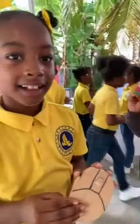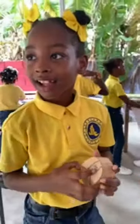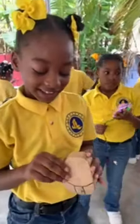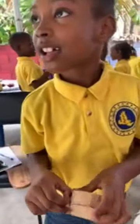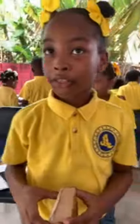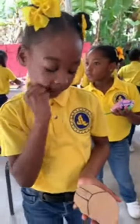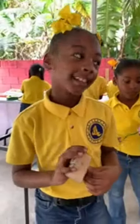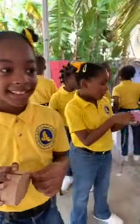So how do you feel? What was the experience like making this mouse? I don't know. You don't know? Tell me about the work that went into it. What did you do? Did you cut out the cardboard or did you glue them together? Both. You did both. That's good. And how do you feel having the finished product in your hand? Do you feel proud? Good. All right, go ahead.